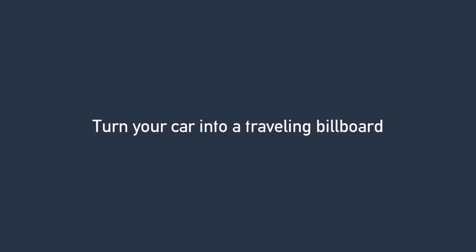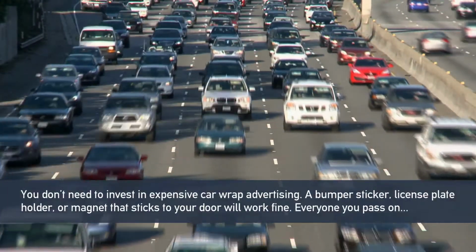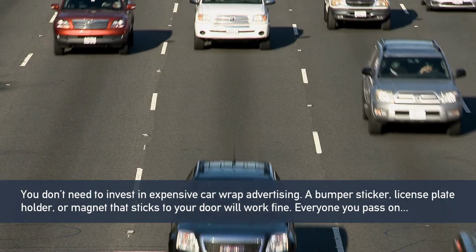Turn your car into a traveling billboard. You don't need to invest in expensive car wrap advertising. A bumper sticker, license plate holder, or magnet that sticks to your door will work fine. Everyone you pass on the road will see your website's name and logo.